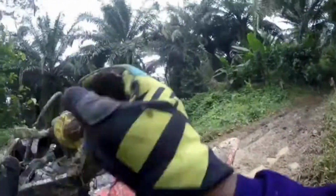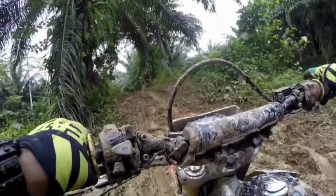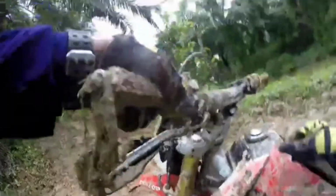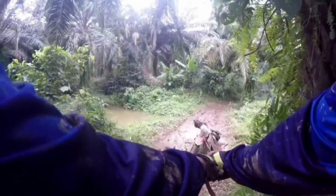And this camera angle is actually from another rider, so I was lucky enough to get the video from this guy who helped me. He also got stuck in the mud, and we decided to help each other. And then you can see me walking down there, and then here he's pulling the rope.